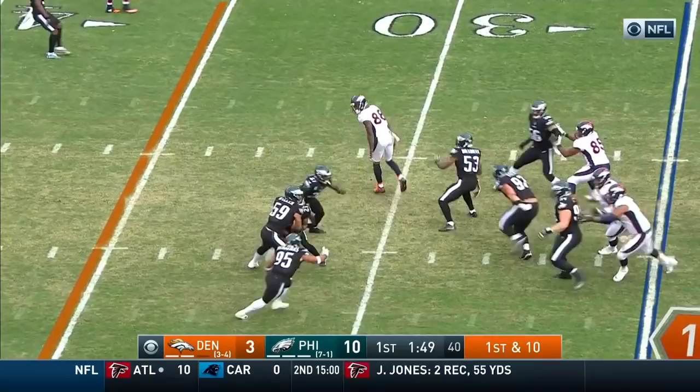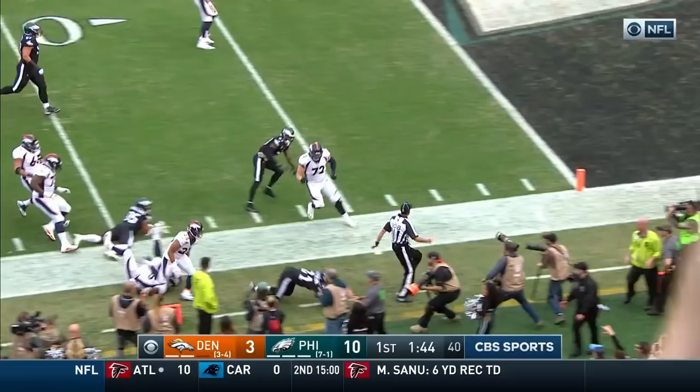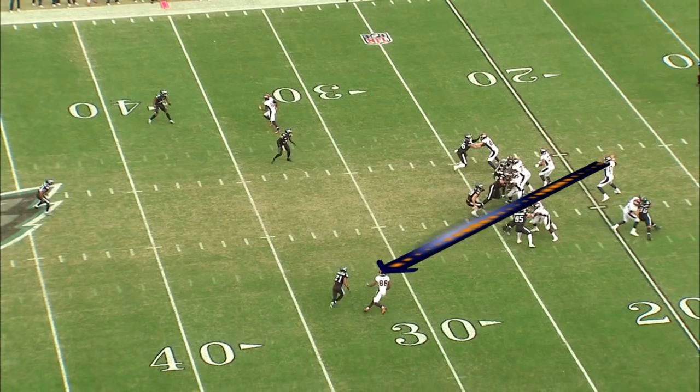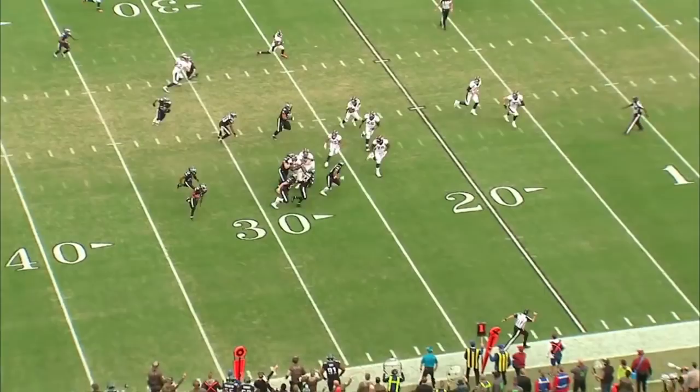Osweiler's intercepted. Patrick Robinson out of bounds. Osweiler's got great protection. He does not have to throw this ball here, but he's already made up his mind to throw it, and Patrick Robinson is going to jump the throw. And in the first quarter, he's going to throw his first interception. The Eagles will turn this into more points. And the route was on.